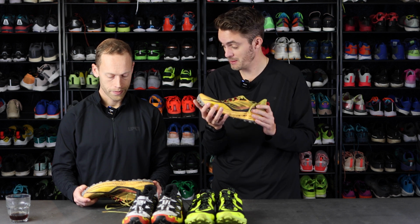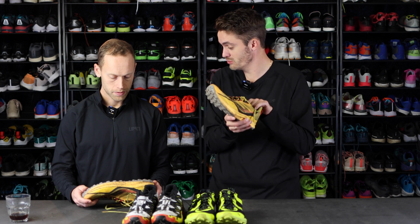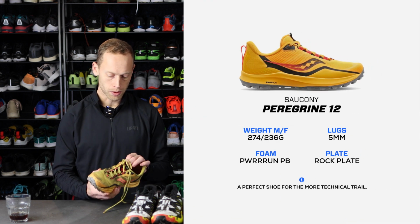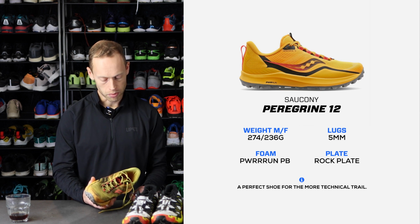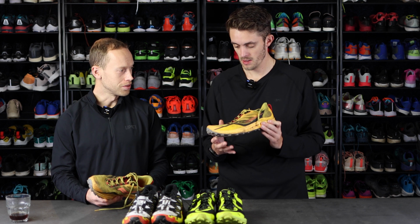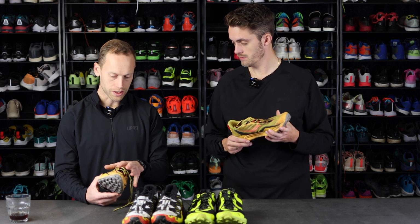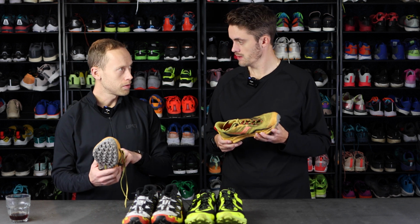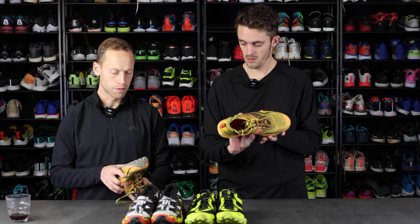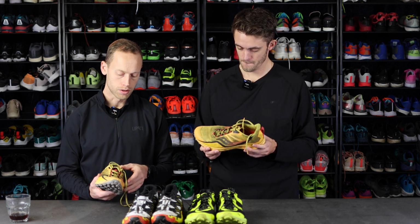Can you tell me something about this shoe and why this is on the first place of the technical trail running shoes? Yeah, sure. Well, I would say the most important feature of this shoe is probably that it's just so stable. You can really trust the shoe. If you nail the lacing, it just stays put on your foot. So no matter what you take it through, you know you can trust the shoe and you know where your foot is.